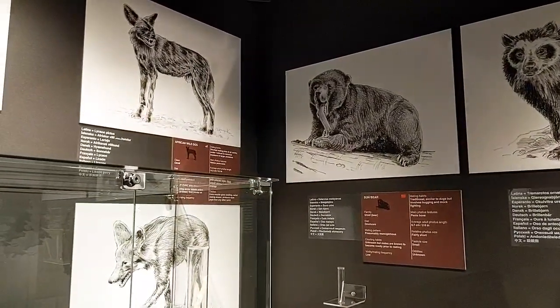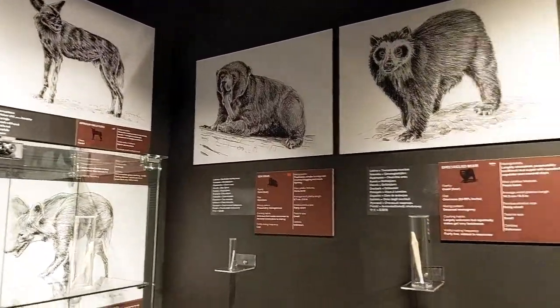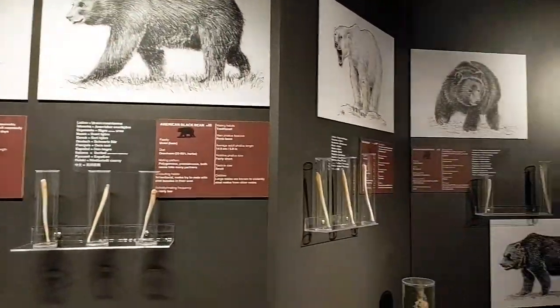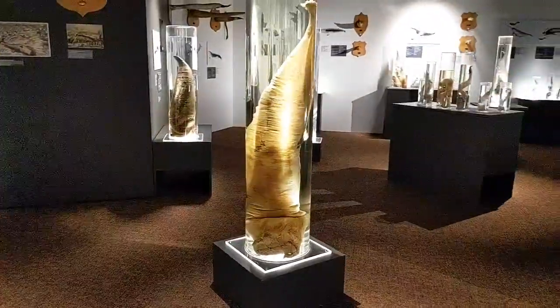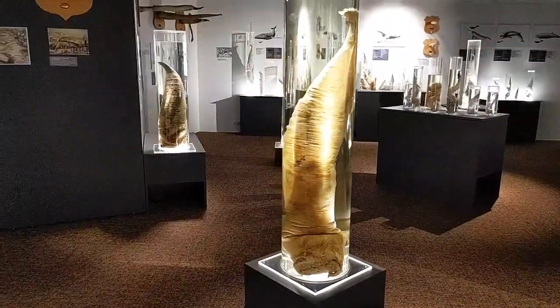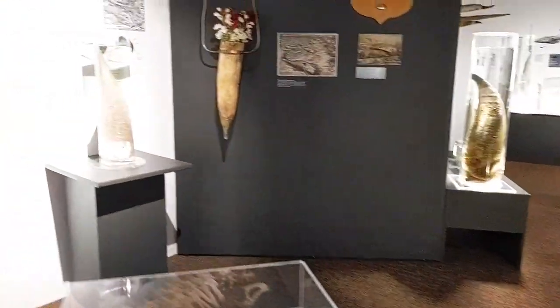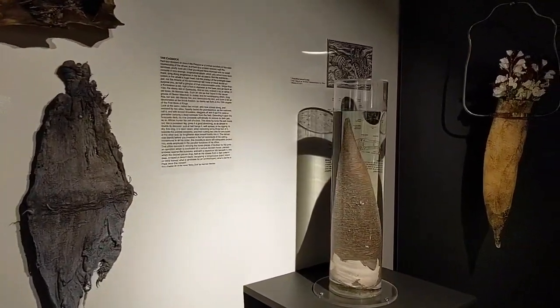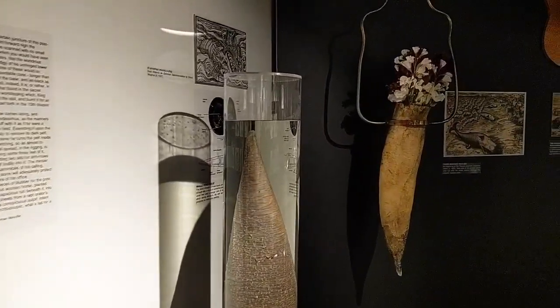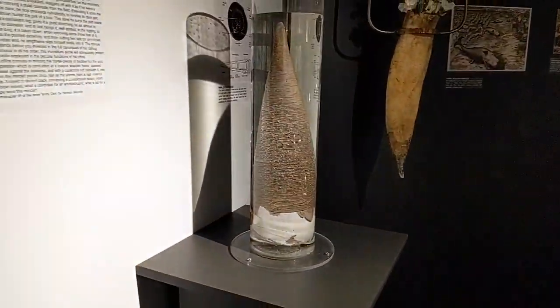There are several accounts of polar bears attacking people, killing people in Iceland. But the last such account was in the late 18th century. So it's been a while since a polar bear killed a person in Iceland.